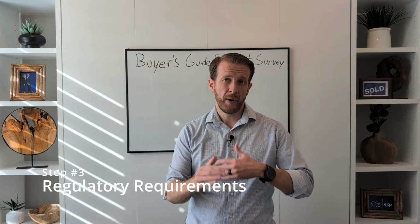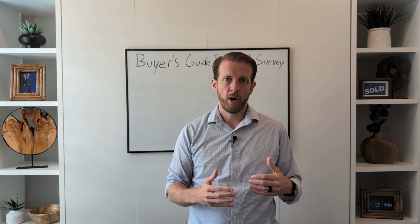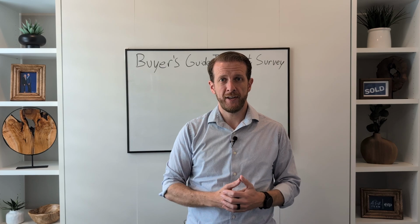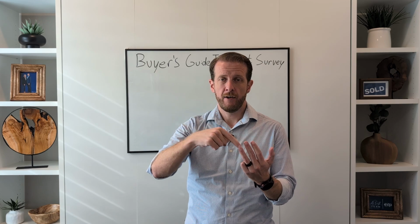For step number 3, you might already actually want to involve a potential contractor that you're gonna be working with to build this outdoor space. And we're gonna wanna look at what are the regulatory requirements for this area. And there's really several regulatory requirements that you might need to check with. Might be county, city, and your HOA.